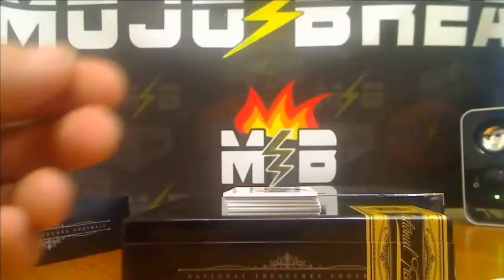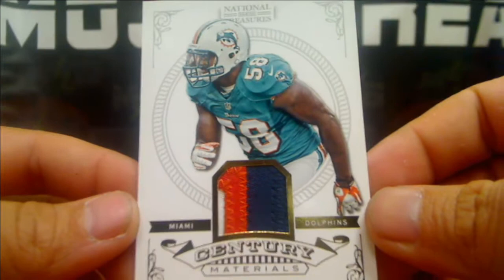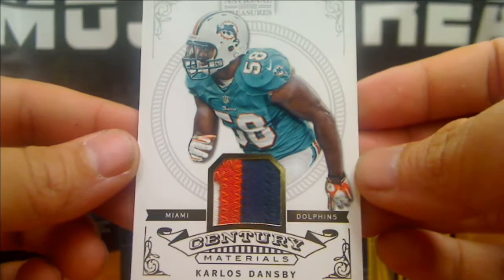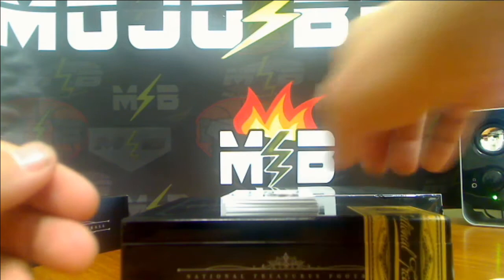Here's a nice patch. Carlos Dansby. Three color prime patch for the Dolphins. Carlos Dansby. 35 out of 49 prime patch. Carlos Dansby. I can't believe we pulled Fred Davis and this guy out of the same box.